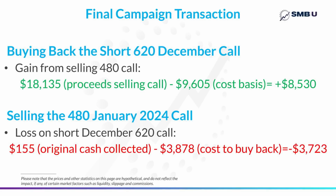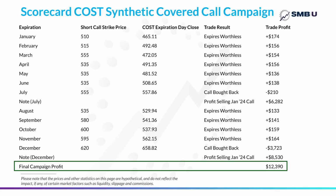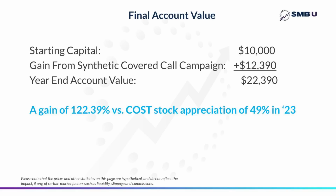And so finalizing our scorecard, inclusive of that final transaction in December, you can see that we've made a total of $12,390 with positive cash flow in every single month when you consider that the 2 months where the stock's price blew past the short call strike price, in those same months, we cashed in our calls. And so that more than compensated for that loss, resulting in a terrific outcome, an outcome that would have taken a $10,000 account and more than doubled it to $22,390, which was a gain of 122.39% versus Costco's 49% gain over the same period.